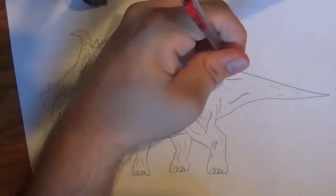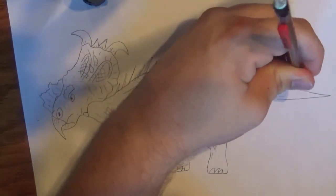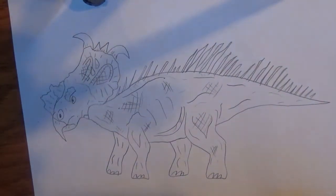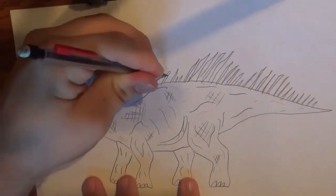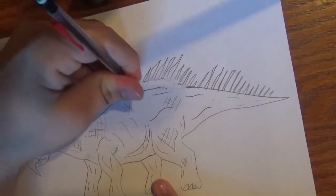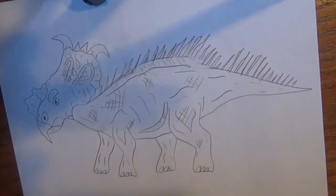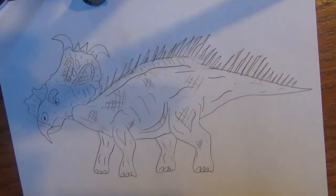You don't have to add these if you don't want to, but it makes it look a little bit more interesting. Okay, just like that. That adds a little bit of uniqueness. Okay, tell you what, I'm going to extend the back of it here, back a little bit taller. Okay, redraw the quills. There we go. Now it looks a little bit stockier. Alright, and that's your basic outline for the Pachyrhinosaurus, and now we can get to coloring it in.